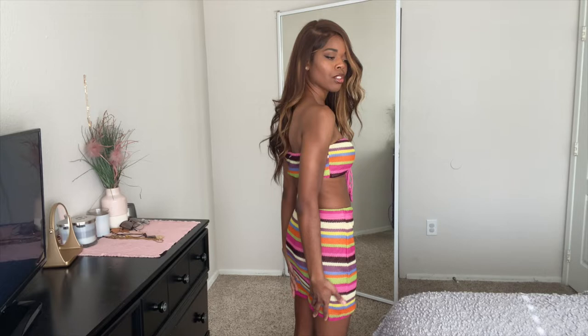I would actually wear it like this. It's fine. The top was a little bit short, but this fits perfect. It's a little big on me, a little loose. So if you like your clothes to fit tight, then I would say size down. But I really like this outfit. Tell me, what do you guys think? Do you like it? Do you not? Let's move on to part two. Well, outfit two.